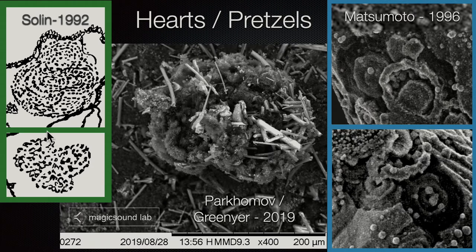But I believe what Solin was trying to draw here in these sketches in 1992 was similar to what Matsumoto observed on this lead sample in 1996, multiply, and that these structures are similar to what I observed examining at Magic Sound Lab, that's Alan Goldwater's lab in California, this structure here, which is three-dimensional. So these are very, very three-dimensional in terms of their form. And what's also interesting is where you see these things are like caught into the structure.